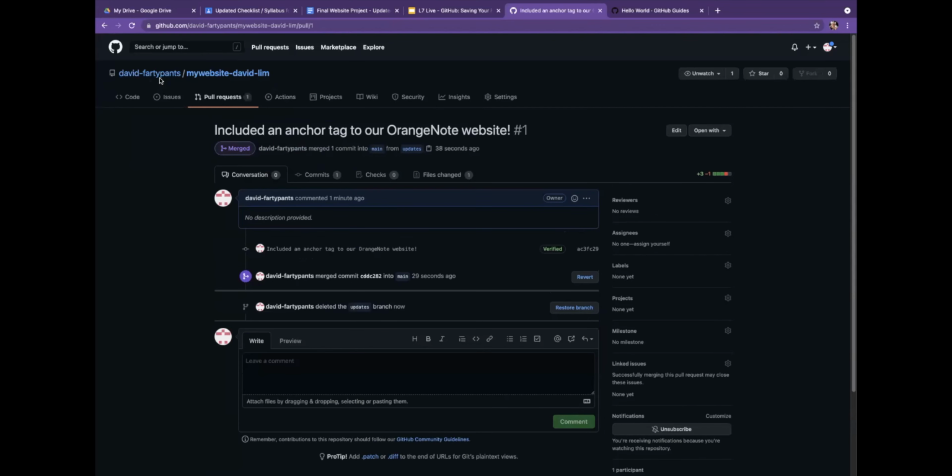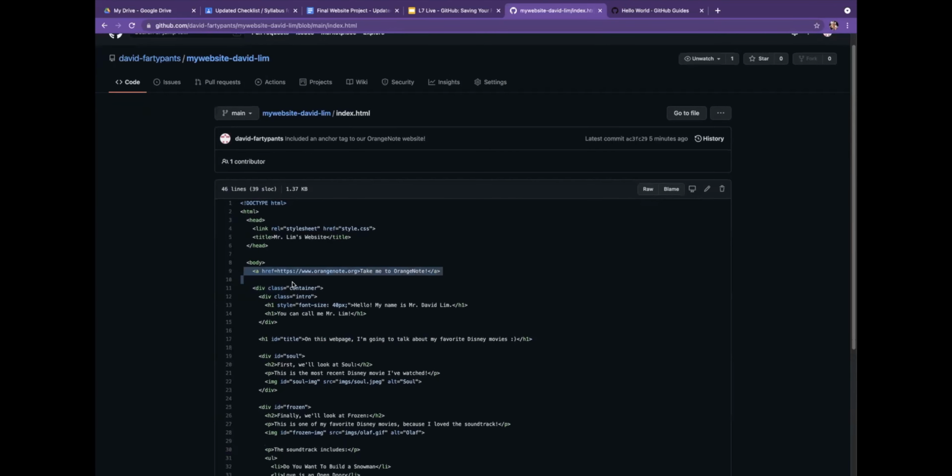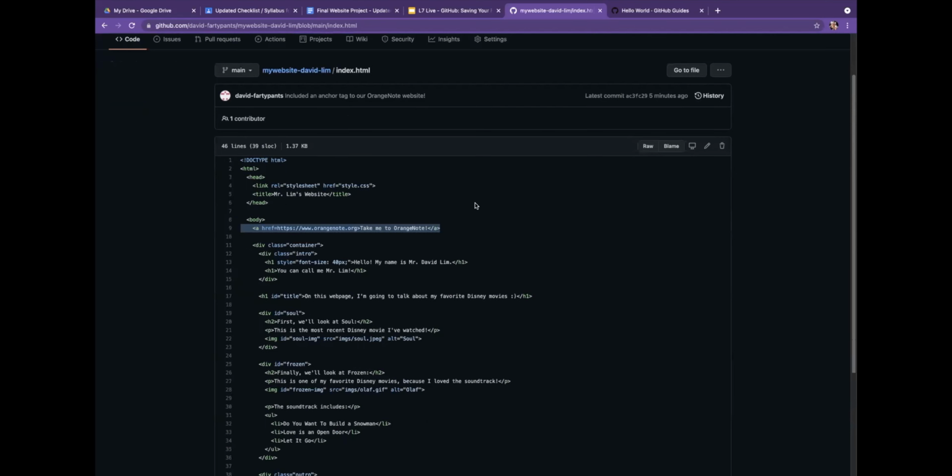And let's go back to our project. In order to go back to our project, you can go on your top left side and click on my website, David Lim. And notice that we only have one branch now because we deleted our updates branch, and it's just the main one that we're on. And if you click on index.html, now we'll have the anchor tag. So we've completely updated the file.